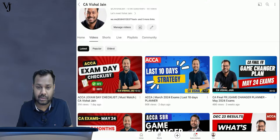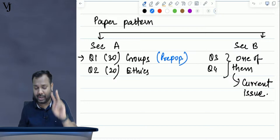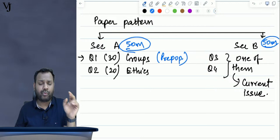Coming to question number one. Before that, the paper pattern, I believe all of you know: section A and section B, divided into two parts of 50 marks each. Section A has question number 1 of 30 marks, which will come from groups. Question number 2 will be of 20 marks, which will come from ethics. Questions number 3 and 4 will be 25 marks each, and one of them will come from current issues.